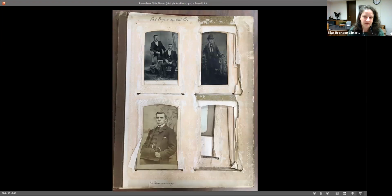Further into the photo album, we get into the carte de visite, which are those smaller photographs mounted on cardboard that are the size of a business card, a little bit larger than a business card. And they functioned a lot like a business card. A carte de visite, a visit card. This is something that you would hand out. You'd have a ton of them and you'd hand them out to your friends, to your family, to business associates.